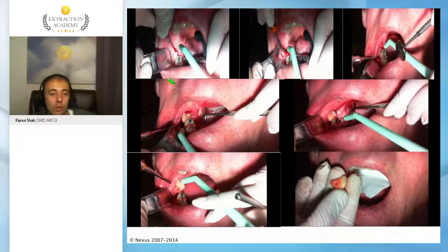How do we expose a tooth? It's always desirable to have full visibility of what's going on buccally and lingually, where there's bone impaction, where there's not, where you may have to trough, remove. Retromandibular triangle, posterior, up into the sulcus. We go towards the pterygomandibular raphe.